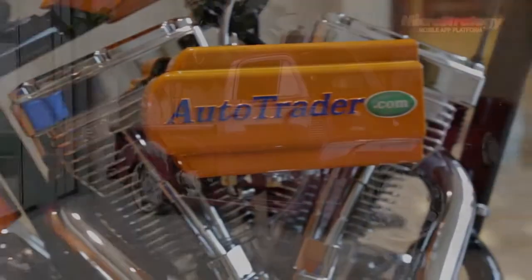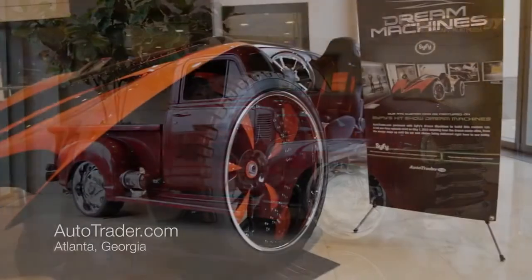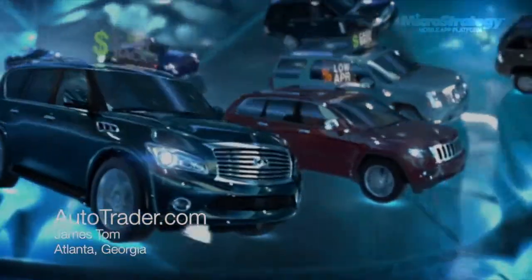Autotrade.com is really the ultimate automotive marketplace. We specialize in bringing buyers and sellers together. We sell advertising packages to our customers along with consulting services to really help them use the advertising, maximizing the effectiveness of their advertising to the mass amount of consumers that we have.